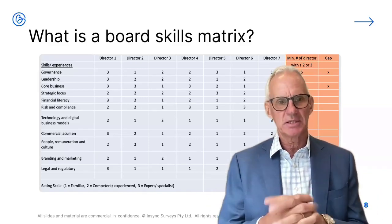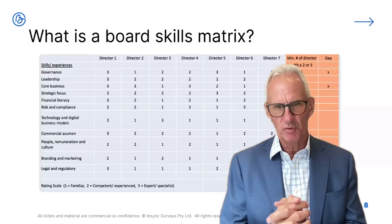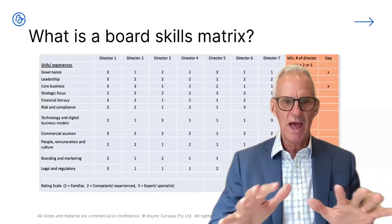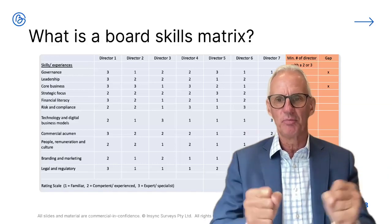Often it's done as a self-assessment, and we're going to talk more about that. Sometimes it's a self and a peer assessment. We'll talk more about that as well. But there's a sense of, okay, where are the skills? Who's got them? And how does that play out across the whole group?